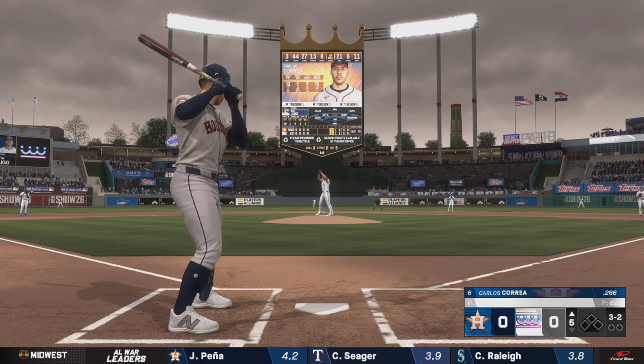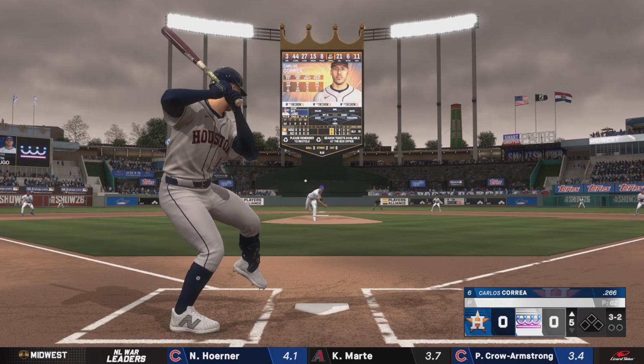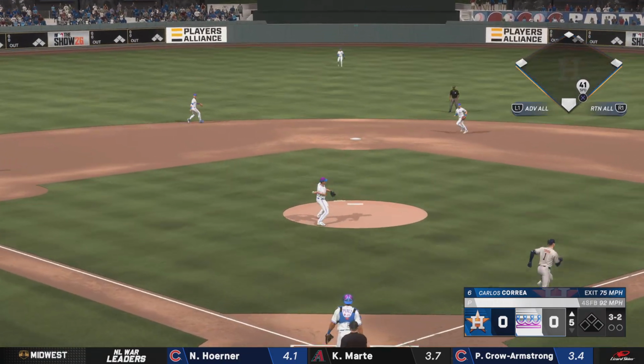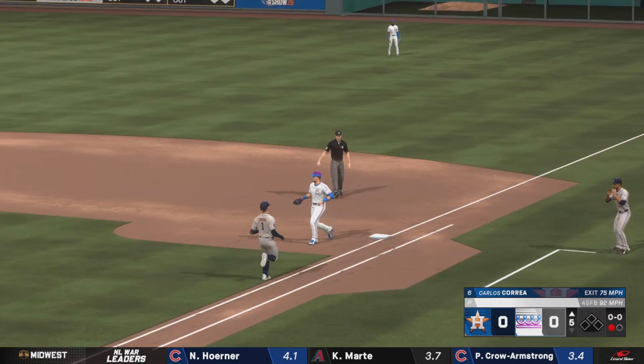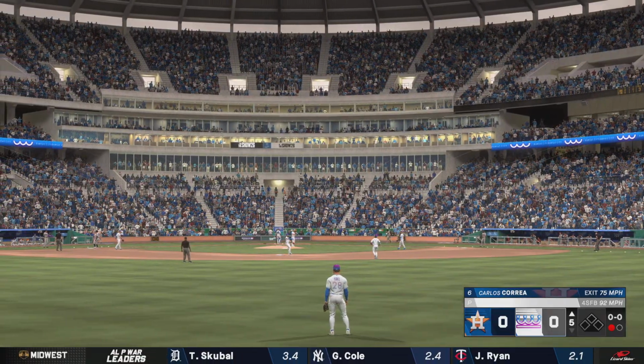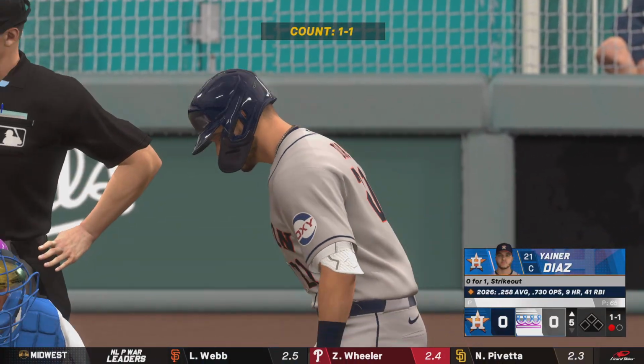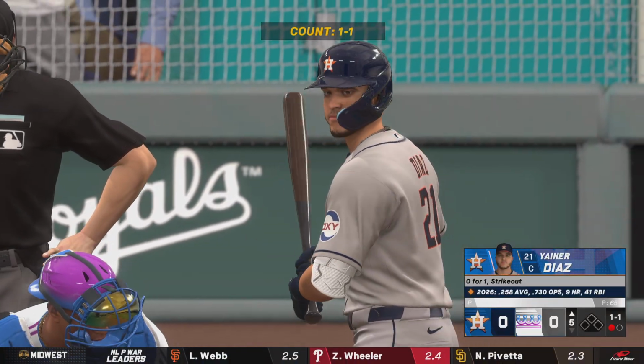And I think they're in a good spot thanks to their pitching, but no one would be shocked if this offense strings something together to take the lead. Right back to him on the mound. Throws to first in time. Up next to the Astros, the catcher, Yainer Diaz.